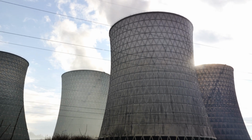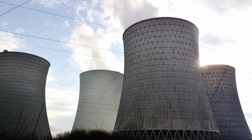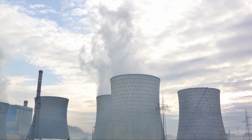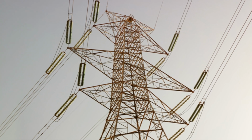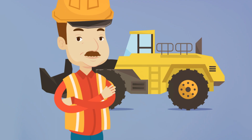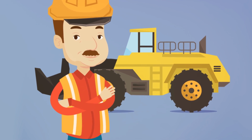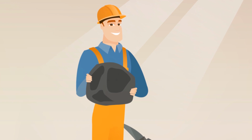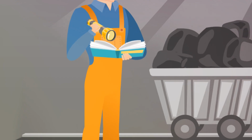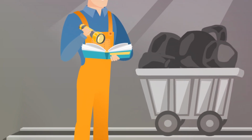Take South Africa, for example. This country relies heavily on coal for its electricity, with coal-fired power plants generating around 70% of the country's power supply. Why, you might ask? Well, coal is abundant and relatively cheap to extract and burn. This makes it an attractive option for countries with abundant coal reserves and a high demand for electricity.